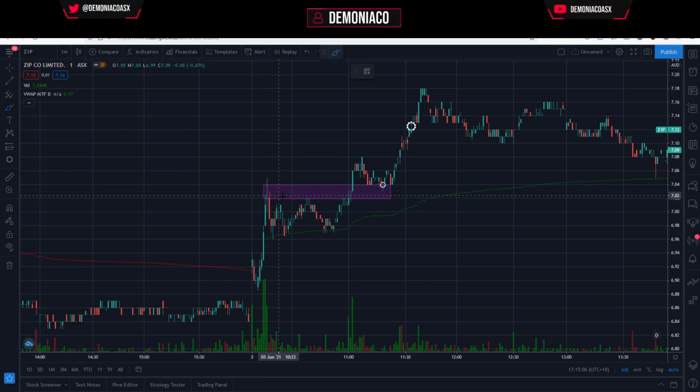Again, this was the range. So once it broke to the upside, I didn't want to chase it. I wanted to catch the pullback. I didn't want to wait for VWAP because I didn't think it would get there. So I got a small parcel in here and just scaled out arbitrarily.